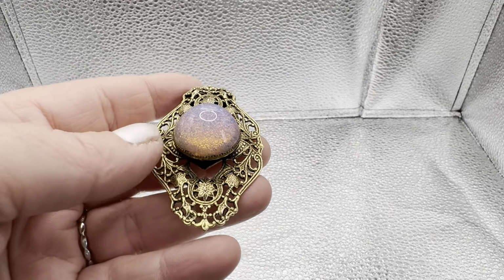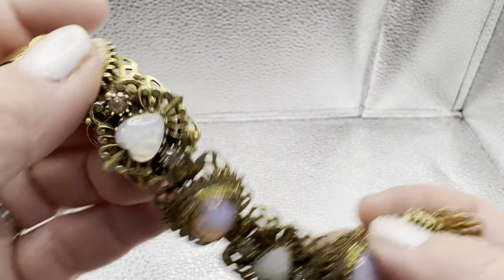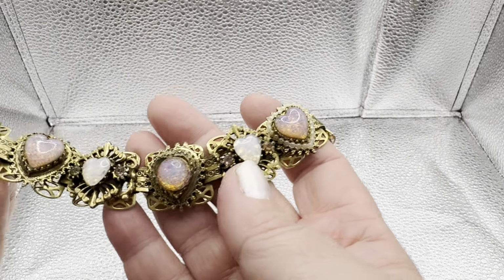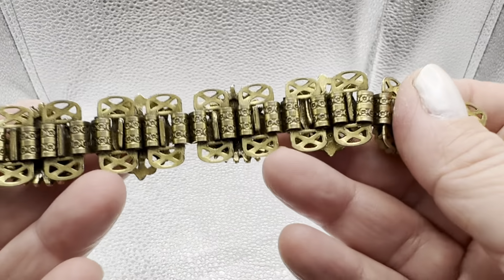I have 2 pieces that match this. Let me show those now. While I'm at it, I believe that one's Victorian Revival. I believe this is Victorian Revival as well. Pretty fabulous. Look at it. That's a little over 2 inches, okay? Like 2 1/4, maybe 2 1/2.